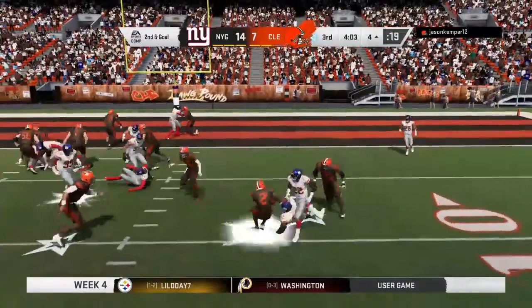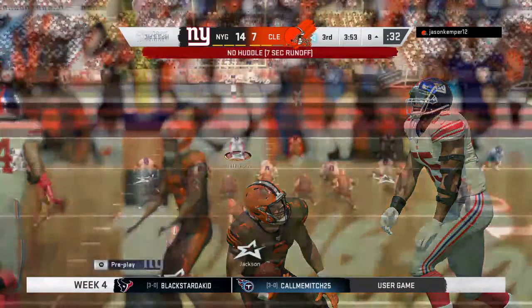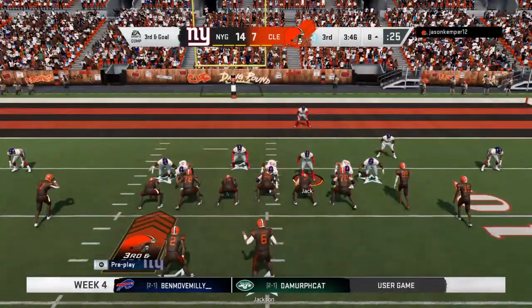It's Eckler again. And he is going to be stopped cold behind the line of scrimmage. Chalk that up as a 4-yard loss. And now it's third down.